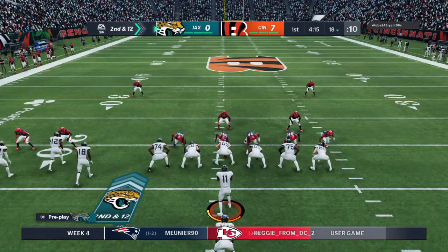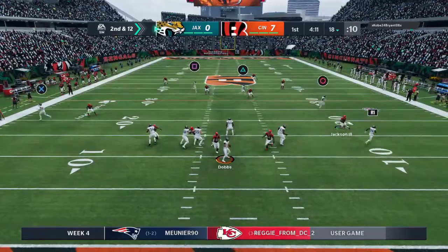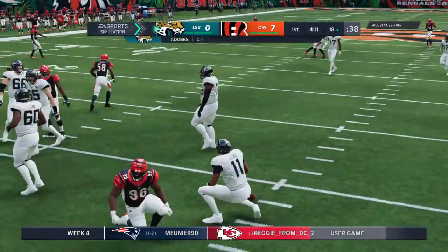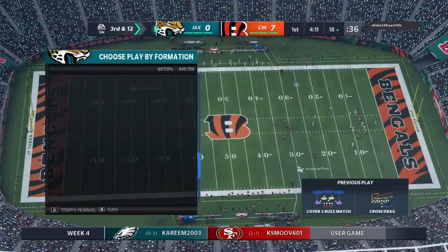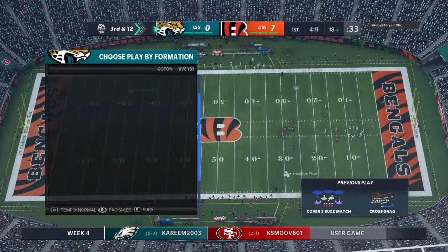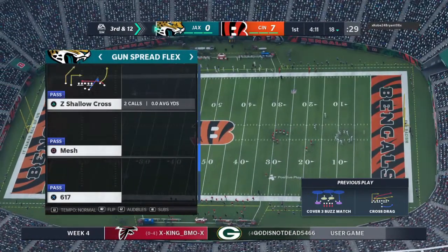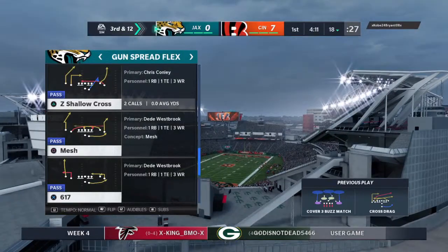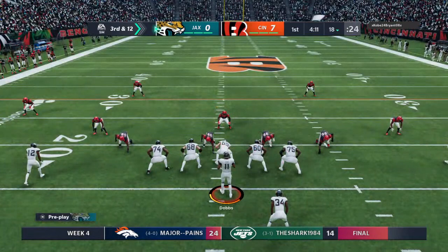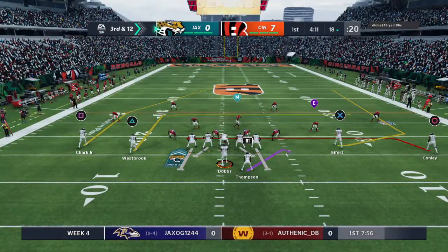Here's 2nd and 12. Out of the gun, Dobbs. And he takes a shot on the release as this will be incomplete. Pressure, and that's certainly going to be a key to this game going forward. And that time, they were able to get in there and influence the throw. Remember, quarterbacks got to get rid of it. They don't have the tucker roll that they can fall back on anymore. An incomplete pass on that last play, and that means they'll need to come up with something here on 3rd down.